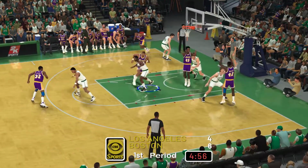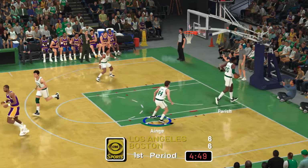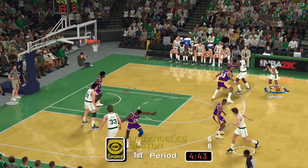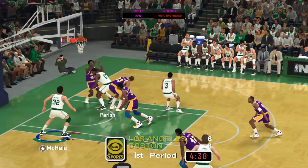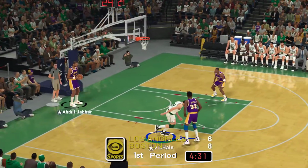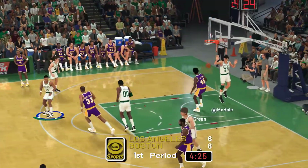Now here's Worthy to the inside. Green. And it's sent back by McHale. Abdul-Jabbar with the bucket. Here's Ainge. Johnson outside. And we're approaching about 3.5 minutes played in the first quarter. Second chance shot. And McHale finishes inside. And a better box out saves them 2 points there. It didn't seem like anybody was really aware there to go and collect that rebound in the possession.